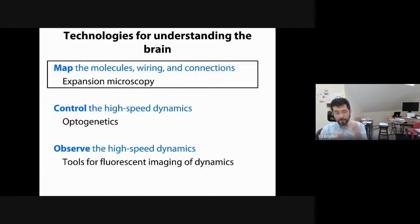Let's start with space. So many biological problems relate to the mapping of molecules throughout cells and cells throughout tissues and tissues throughout entire organs and even organisms. Now, many pioneers have developed nanoscale imaging techniques in the past, but they tend to be difficult to apply to large 3D objects, especially if you want molecular information.